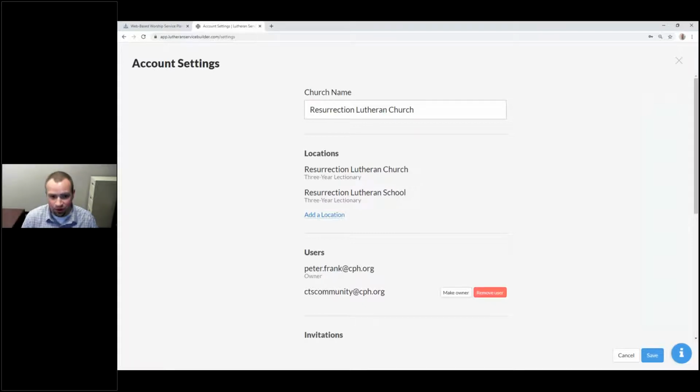Now, of course, location gives you the idea that there might be a multi-site location. And while that's not as common in the LCMS as it is in some other church bodies, it does happen. And I think I'm hearing of it more and more. And so if you are a single church entity with multiple sites, you can also use this here. So we have that option available for you.